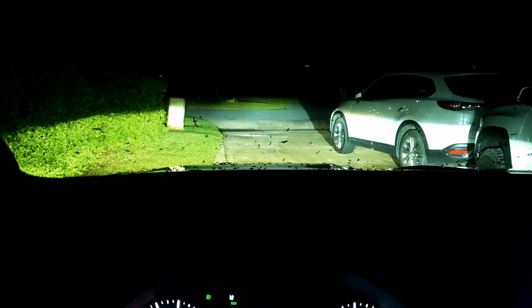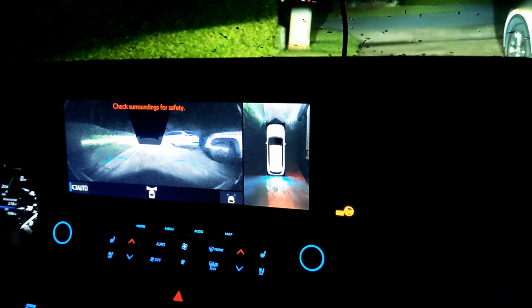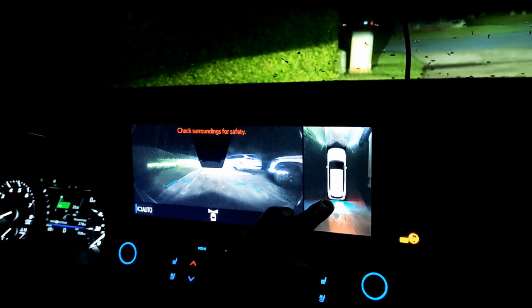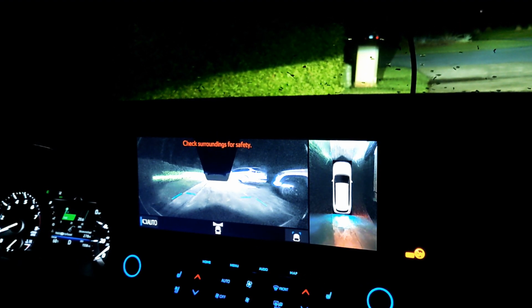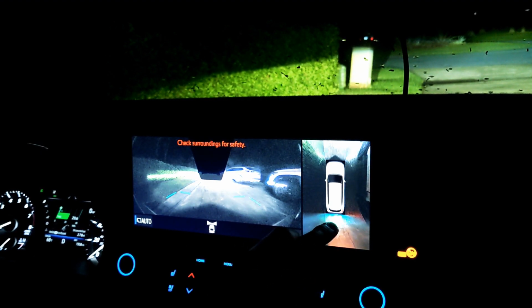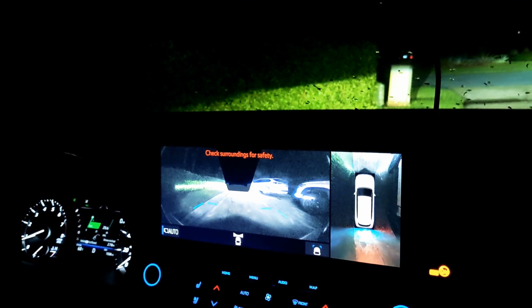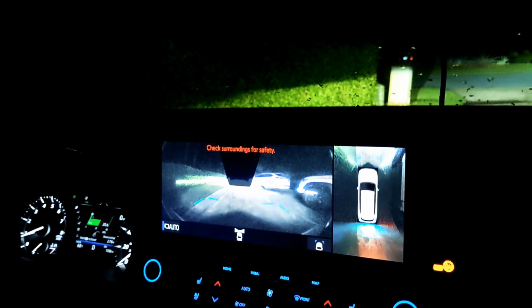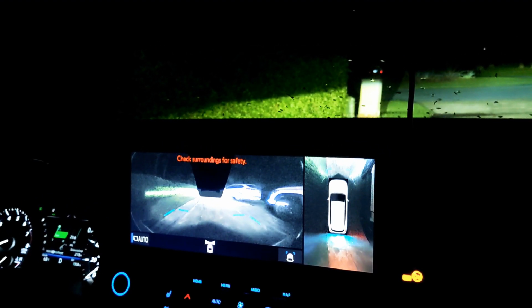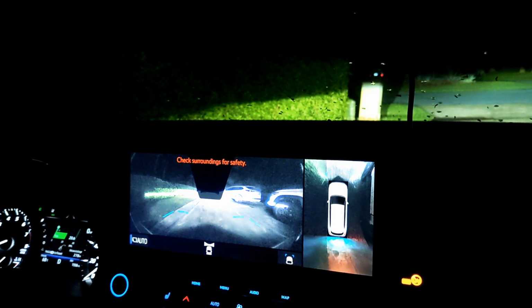Adaptive headlights. Oh, by the way, here's a 360 view at night, how it looks. One thing I like to point out is that I did change my bulbs on the license plate area for the rear at the back. That's why it's much brighter than normal. Normally the OEM light bulbs are just regular incandescent halogen bulbs, whereas with LEDs it looks much brighter.